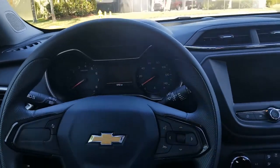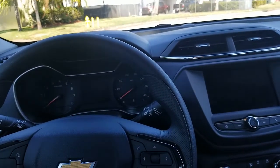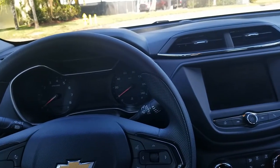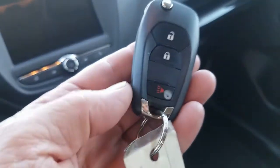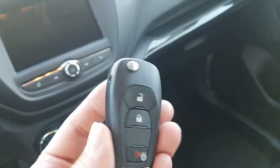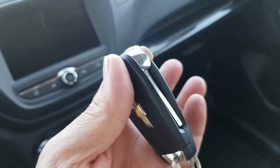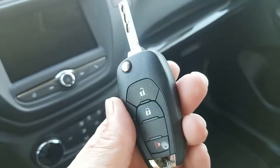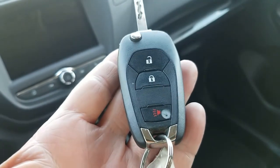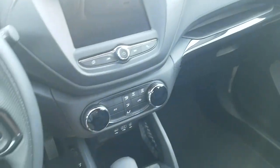We're sitting inside this 2021 Chevrolet Trailblazer LS. Let's go ahead and take a look at the key fob on it. Really nice. It's got lock, unlock, panic, original Chevrolet key. It's got a little flip key out. Very nice. So as long as this key's inside the vehicle with you, you should be able to go ahead and start it right up.